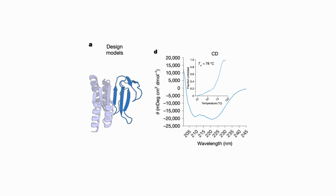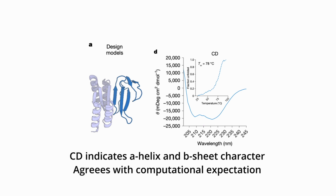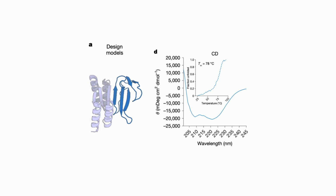CD here is used to look at the secondary structure. The negative peaks around 208 and 222 indicate alpha helices, and the negative peak around 218 indicates beta sheets, meaning the binder that the authors made has both alpha helical and beta sheet properties in its structure, which matches the expectation from computational data. Melting temp was also measured and shown to be 78C, which is good. It's thermally stable and shouldn't have any issues at body temp.